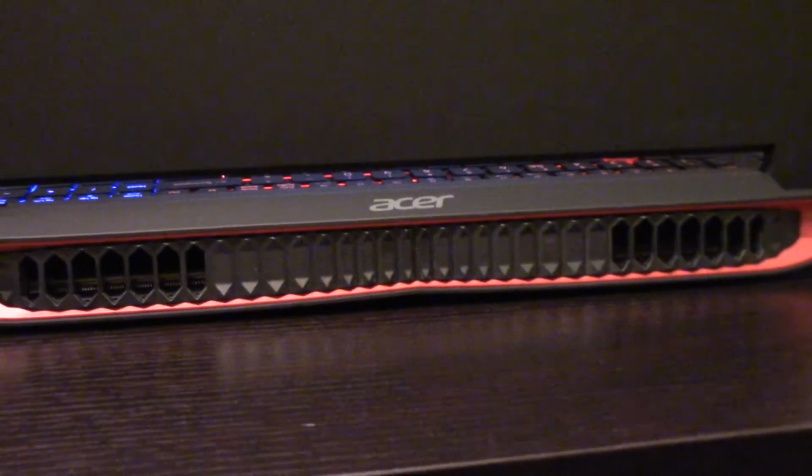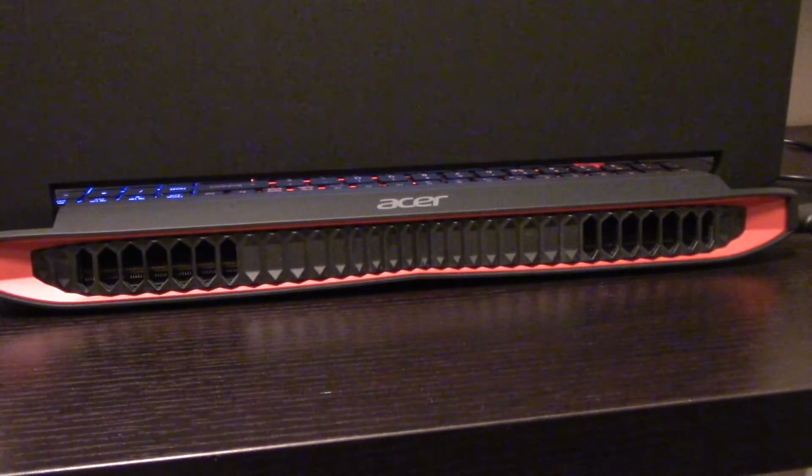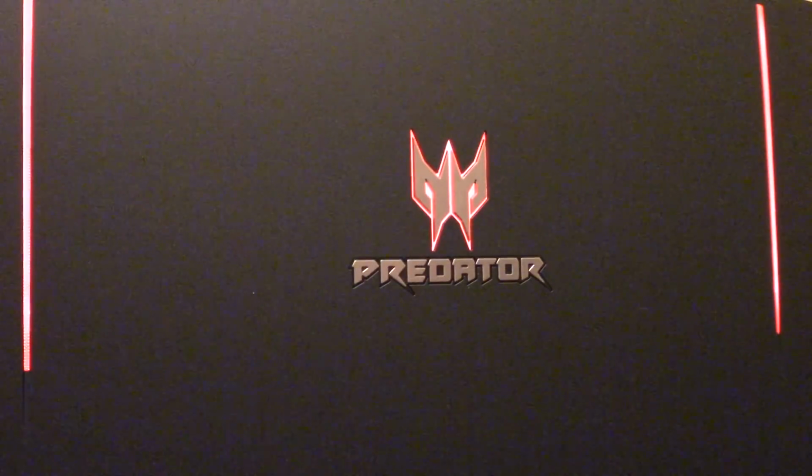If you're in the market for a gaming laptop, the Predator should be on your short list. Great thermal performance, amazing battery life, while remaining very upgradable, makes for a very potent combination. If you can get past the relatively heavy weight for a 15-inch laptop, please check out the Predator.